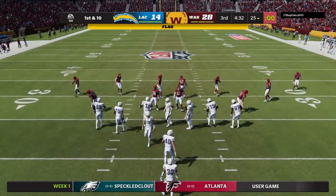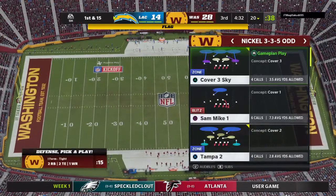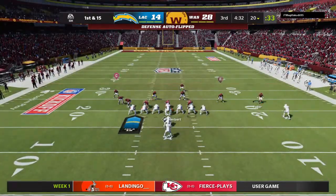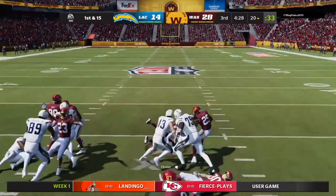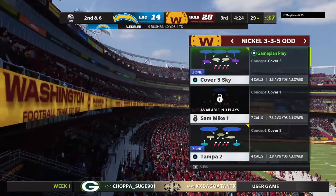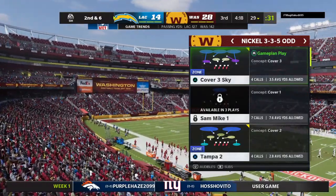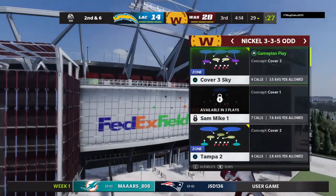Play clock down to 0, and this is not the way to start a drive. And that'll be accepted, of course, and that moves them back 5. Now they need 15 yards on this series after the delay of game. 1st and 15. A handoff. It's Ekeler. And he's able to plow forward up to about the 29, just shy of the 30. And there we saw one of the downsides of blitzing during a run down, because sometimes you get out of your gaps. You don't fit the run quite as well because you're headed towards the ball carrier with abandon.